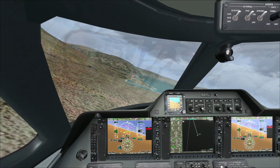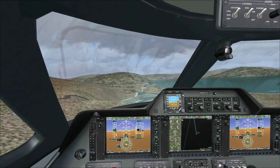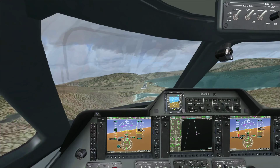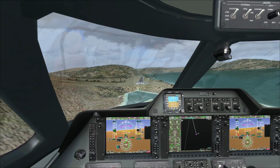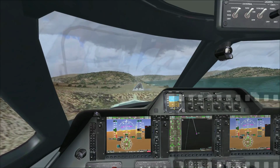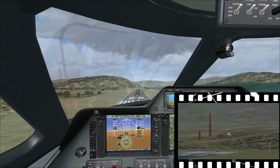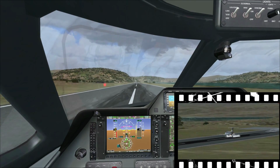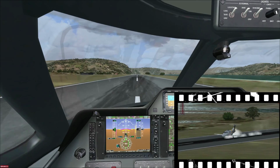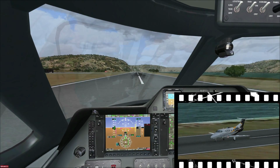Sink rate. Sink rate. Wow, this is going to be a squeaky bum time landing. I can give you that much. Wow, wow. Sink rate. Fifty. 20. 10. Oh! Has this got reverse thrusters? Oh, and we're down.